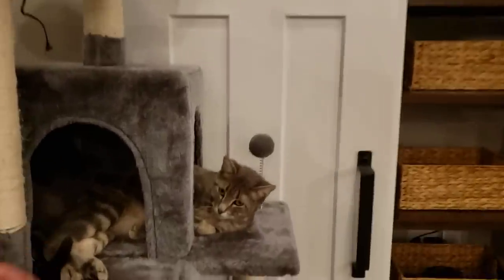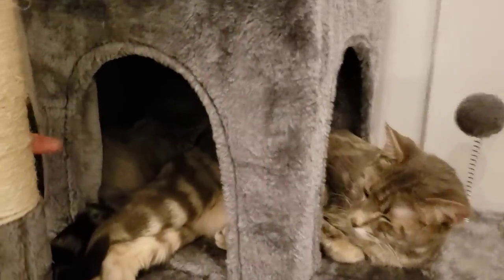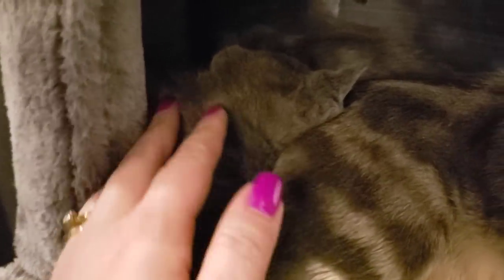This is Colby. She's the mom. There's three kitties in here. Are they in there? Yes, there's three. I'm going to turn the flash on to annoy them. They're so dang cute. There's one.